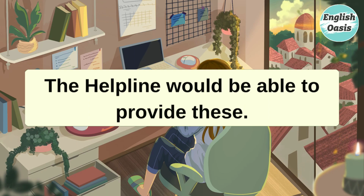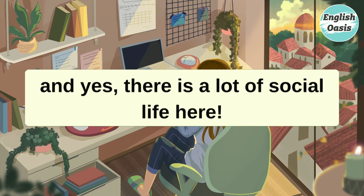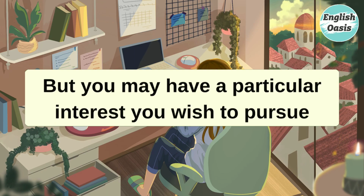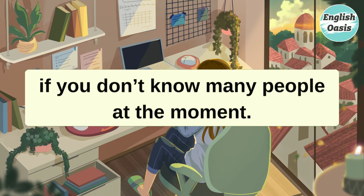The helpline would be able to provide these. The last example I've given here is simply termed social. And yes, there is a lot of social life here, but you may have a particular interest you wish to pursue, or you may wish to participate in outings or trips if you don't know many people at the moment.